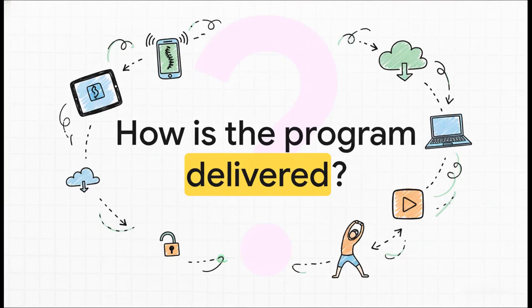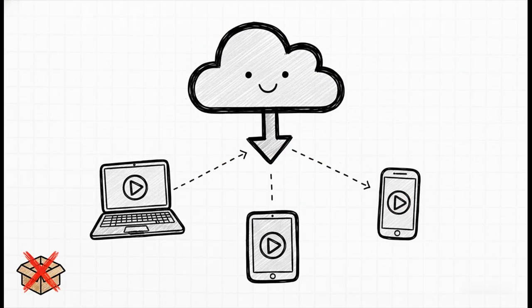The next practical question is about access. How do you even get this thing once you've decided to go for it? And again, the source is clear: there's no physical product. The whole program is digital, which means you get instant access to stream the videos online or download them right to your device. No waiting around.